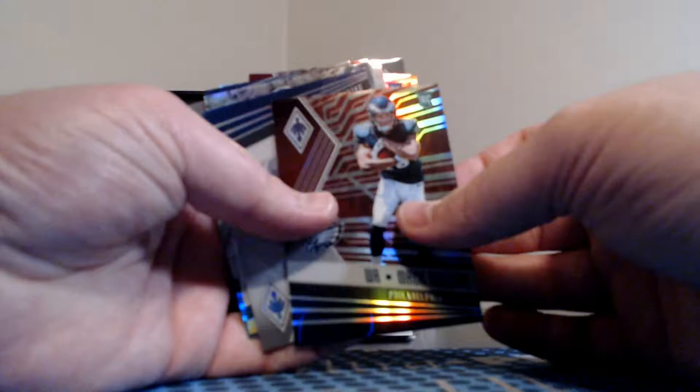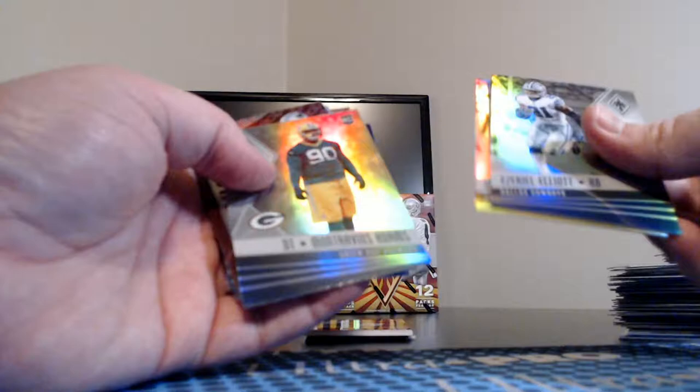Dan Marino, pink, for the Dolphins, 72 of 199. Demaryius Thomas, Travis Kelce, and Chris Wormley, all non-numbered. Terrell Suggs, non-numbered, Power Surge. Mike Hollins, 157 of 299 for the Eagles. Zeke, Franco Harris, and Montravius Adams, rookie for the Packers, all non-numbered. Triumphant, 172 of 299, Tom Brady.